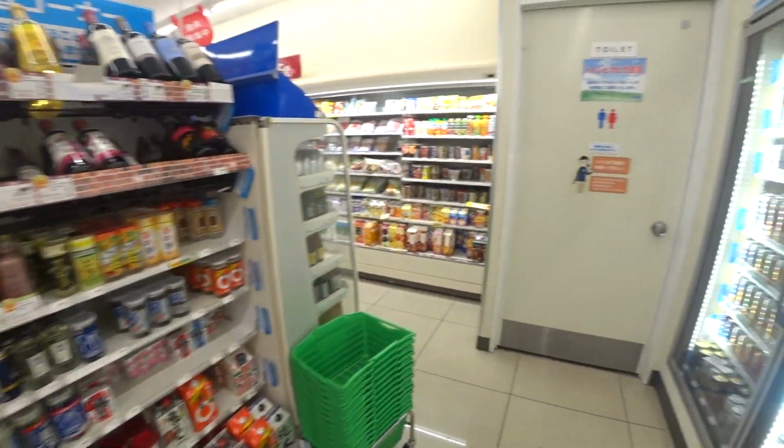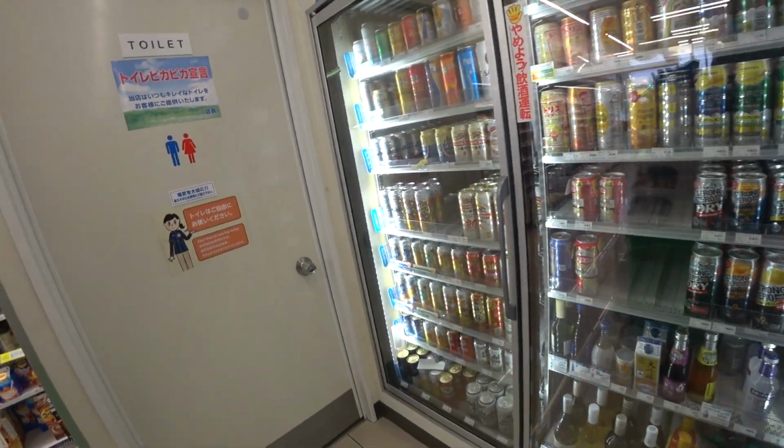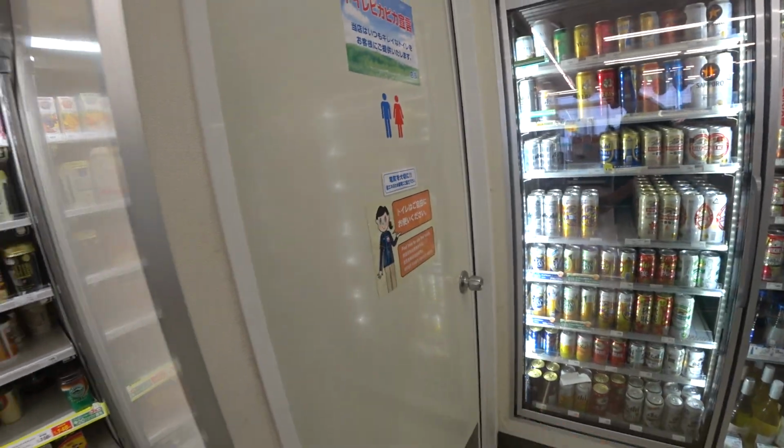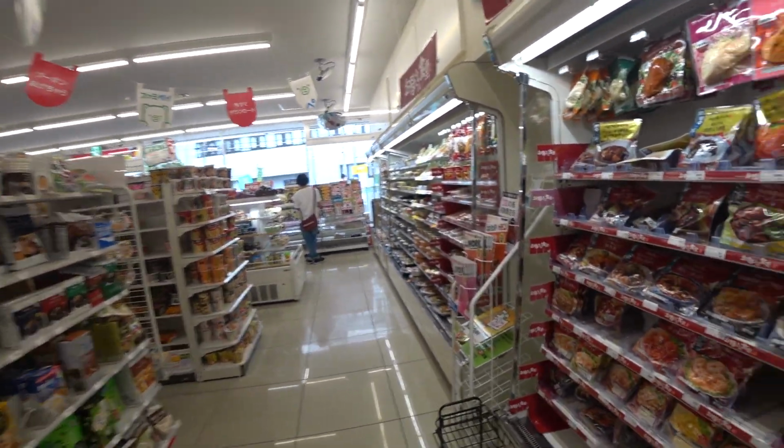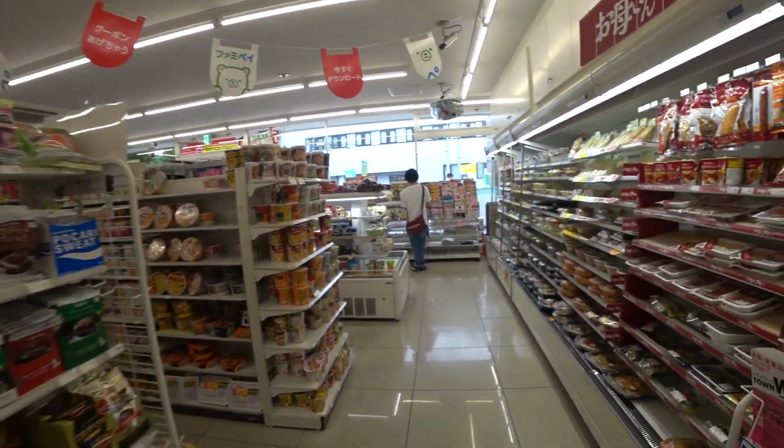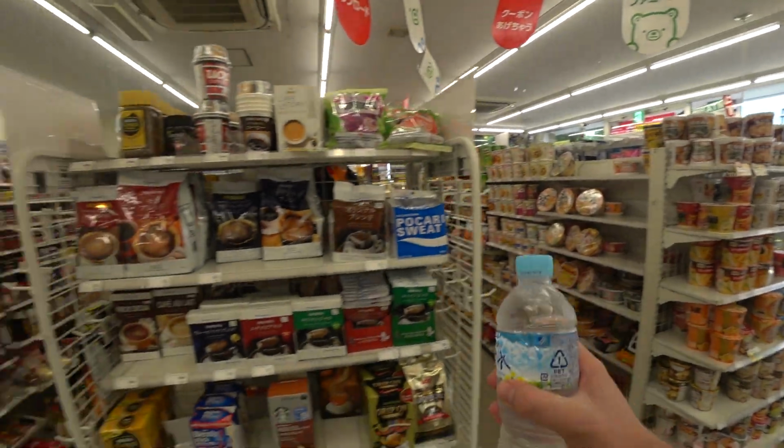As promised. Got your bathroom, which is actually really convenient. It's something I like about Japan's bathroom. Conveniently located, wherever you want to go. Let's get this water.